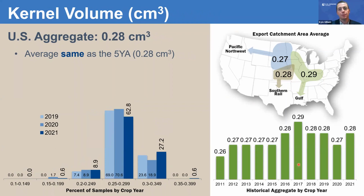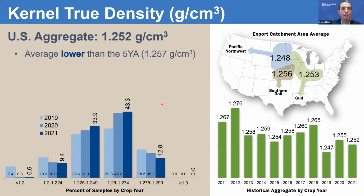Kernel volume has also been pretty consistent, right at 0.28. And that's what we had for the 5-year average, as well as the U.S. aggregate for the year. And then fairly uniform across export catchment areas, 0.27 to 0.29, depending on the catchment area. So those actually play into the true densities.